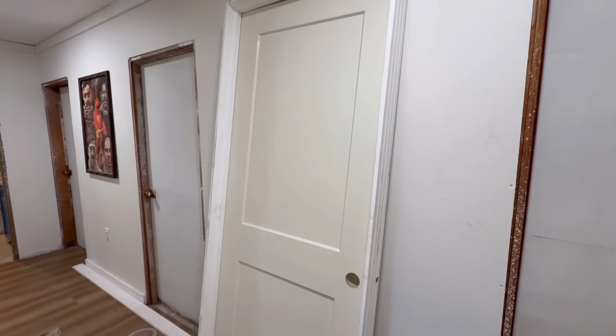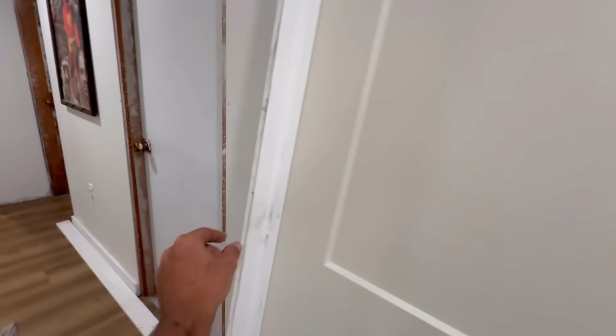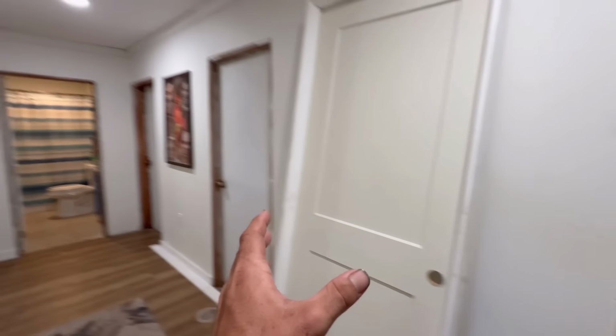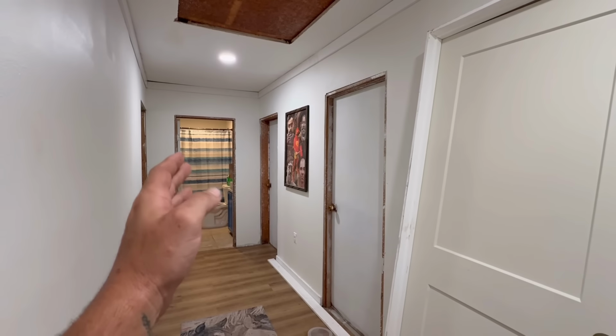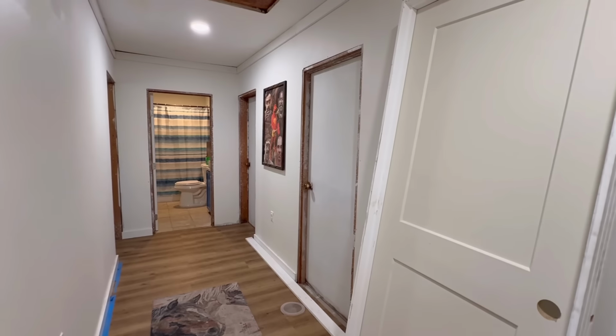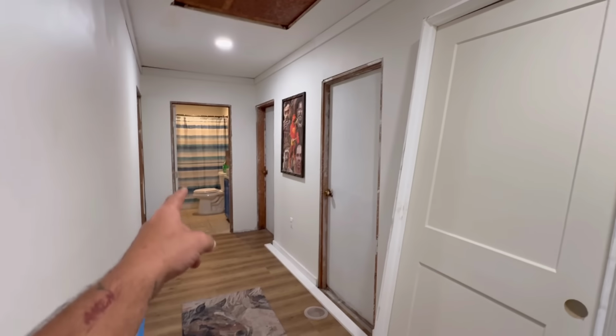So we thought ordering this door with the frame on it was the right choice to do here, y'all. Well, it should be the correct choice. But keep in mind how long ago this house was built, y'all. So everything is going to be just a little bit different. So they don't make door frames how they used to make door frames.